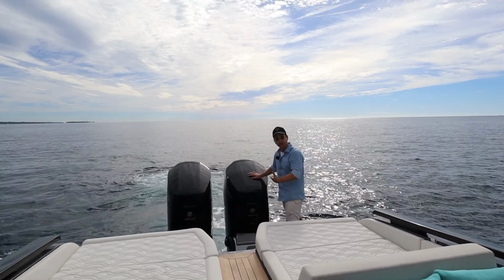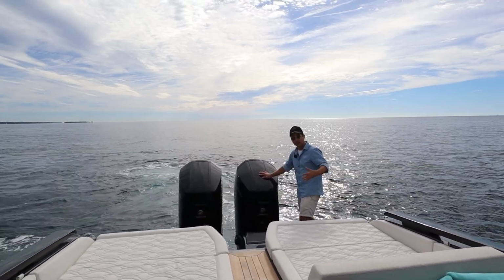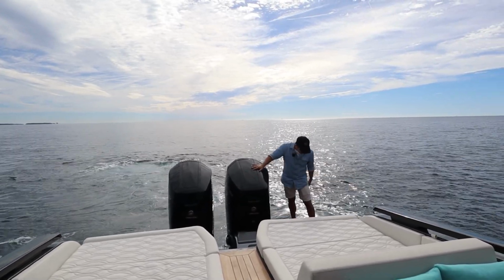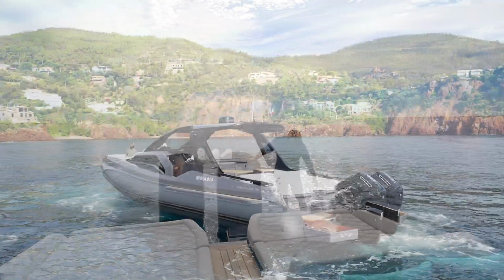Now, safety warning, if you've got it in skyhook mode, make sure you pay attention to it because the boat is moving, so I am alert to it. Don't send your kids out here if they don't know what they're doing. That'd be dangerous. So I've got this beautiful big swim platform out the back here.